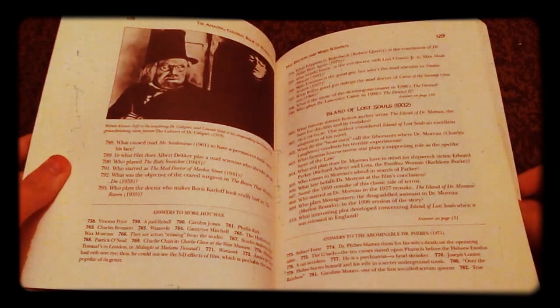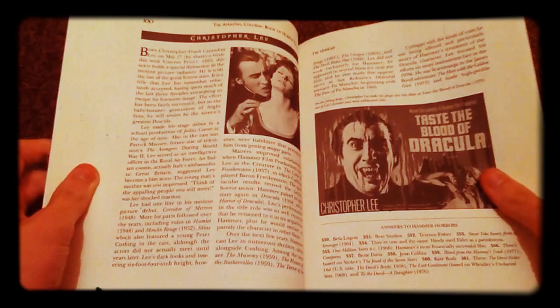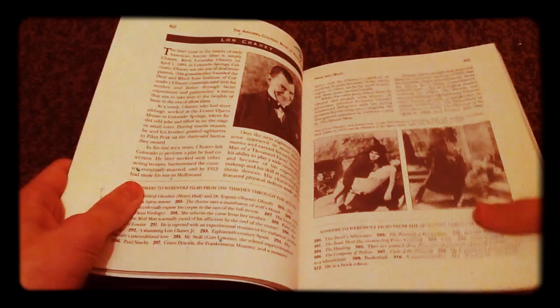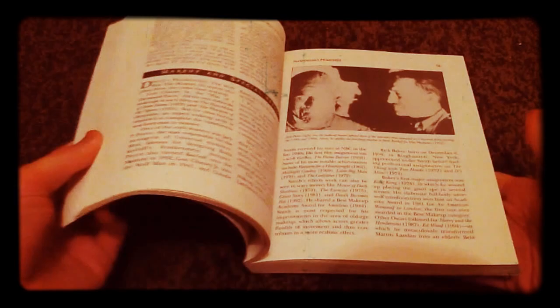There's Cabinet of Dr. Caligari, Phantom, Vincent Price. Yeah, you can find it, Psycho, for a good price. There's a Christopher Lee page, but it is a really good book. I highly recommend it if you love horror movies and trivia. There's Lon Chaney, great picture of him as Quasimodo there, and Erik the Phantom. But yeah, great book.